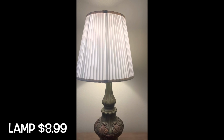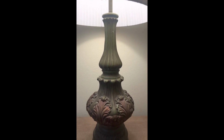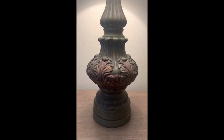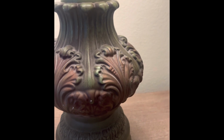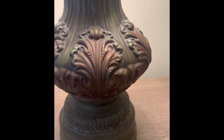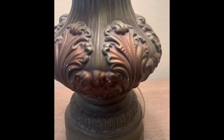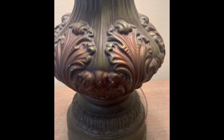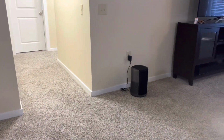I absolutely fell in love with this lamp when I found it at my local Goodwill. It is massive. It's probably hard to tell just how big it is, but it is heavy. I think it must weigh at least 15 pounds. That's another thing I'm going to have to look for, is a scale, but I just absolutely love it. I think it's beautiful and such a high quality piece. And there's the air purifier.